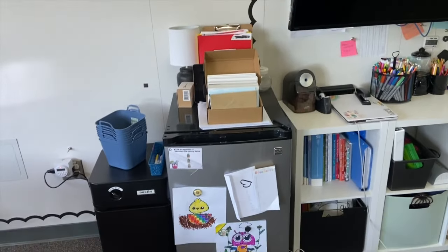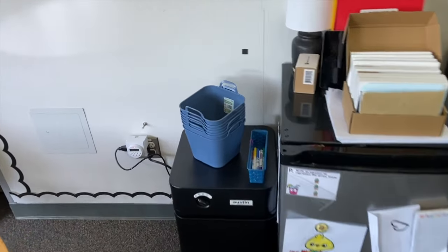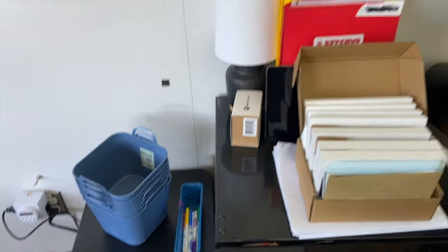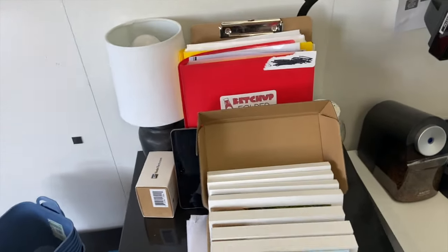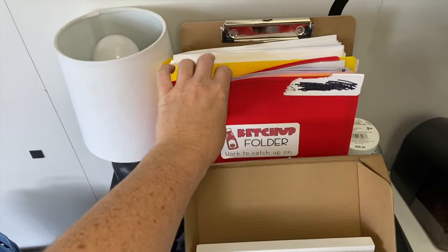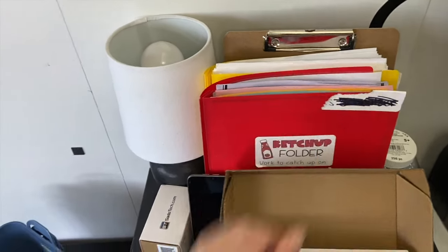So on this side, I have my mini fridge, my air purifier that our district gave us. These are tidy tubs, so the kids use them at their tables when they have little pieces of trash for crafts. And then right here, I have a few things. This is gifts that I'm working on for parents. I have my iPad that our school gave us. And then every folder that they have, I also have, so I can follow along with them.